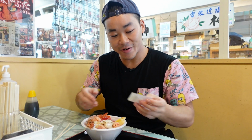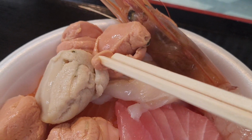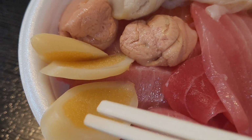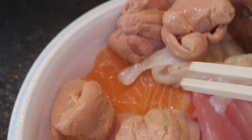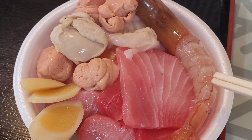I am very excited to try my own don. It's very novel. I love the idea of this place. Guys, I'm sweating just carrying the rig and this. Okay, so let's start off with what we first see. This is, I'm pretty sure, scallop roe and scallops in general. This is baby squid. So this is the squid ring, and this looks like the egg of the squid. You got your classic tuna, you got your classic salmon there, and this nice juicy piece of ebi, all on a bed of rice.